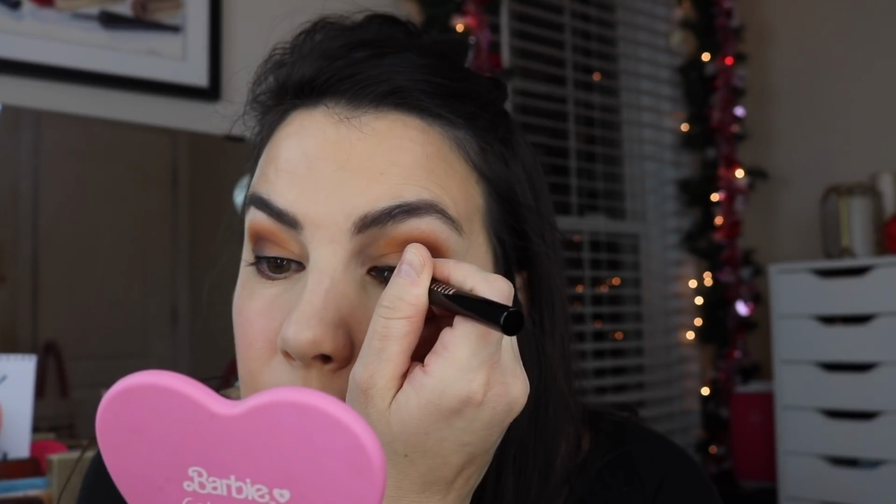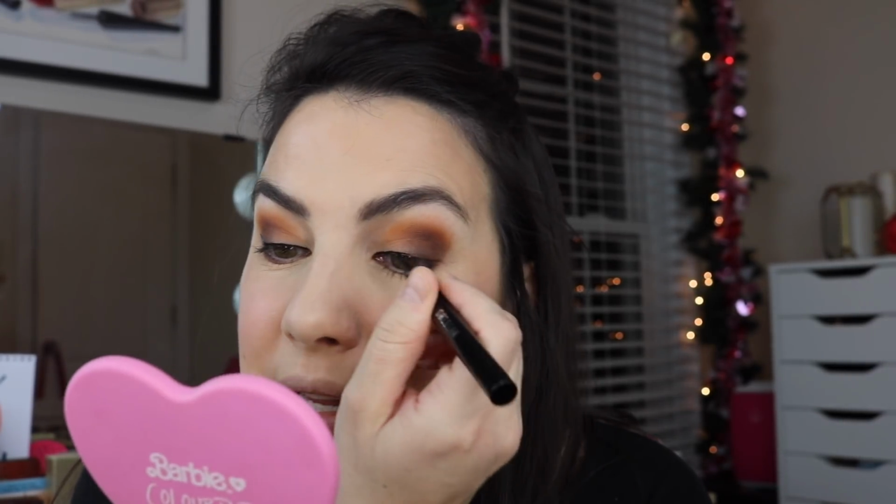Should we wing it a little bit? Because I think that'll help us really see the staying power. Sometimes wings fade. Juicy as all get out. I think I'm happy with that wing. I think that's about as good as we can do right now. One of the most valuable skills when doing liquid liner is knowing when to stop. When to stop adjusting and messing with the wing.